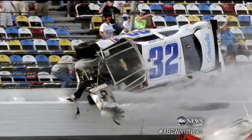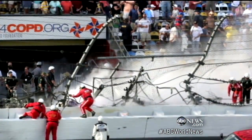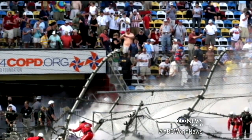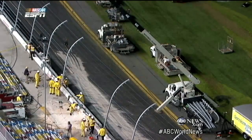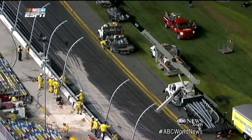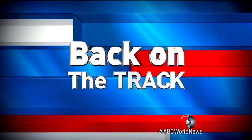A spinout involving a dozen cars, one mangled car smashing into the fence and breaking into pieces. Some of those pieces flying into the stands, striking spectators and injuring at least 28 people. But after a frantic night repairing all of that damage, today's race went on, though lingering questions about fan safety remain. ABC's Matt Gutman is at the Speedway with the latest.